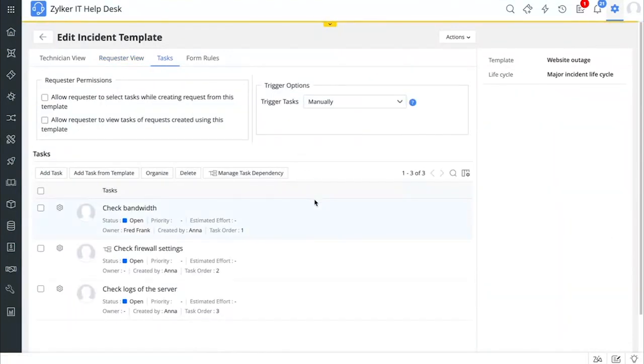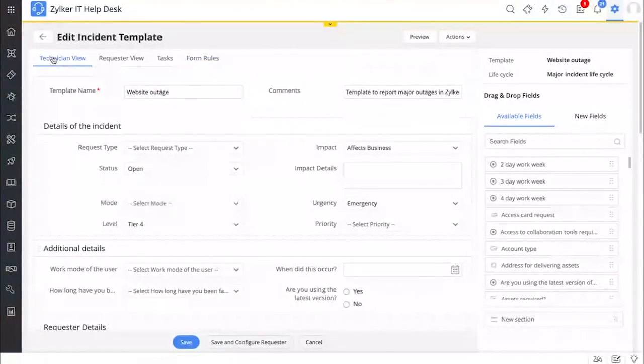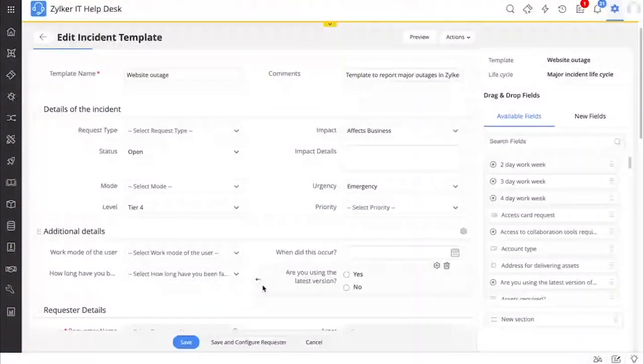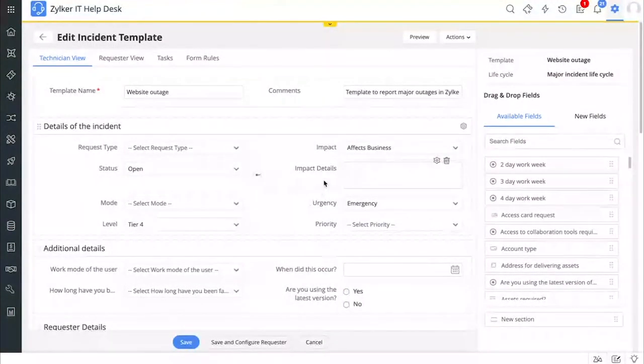Under the task tab, you can embed tasks right at the template level. And using form rules, you can make your forms really dynamic. So let us go over each of these features one by one. So here you can see that the template is a simple drag and drop canvas, and you can structure and segment your entire template into different sections. And you can also collect necessary details like the impact, urgency, and so on.